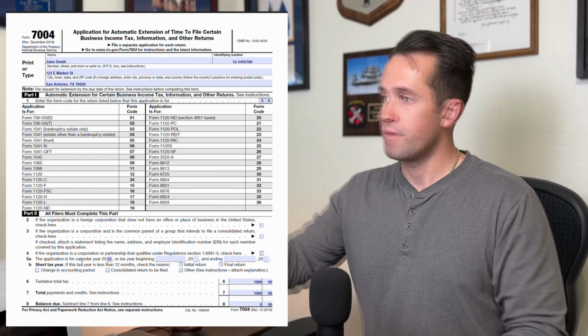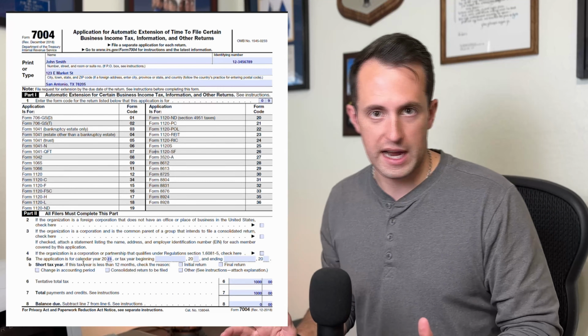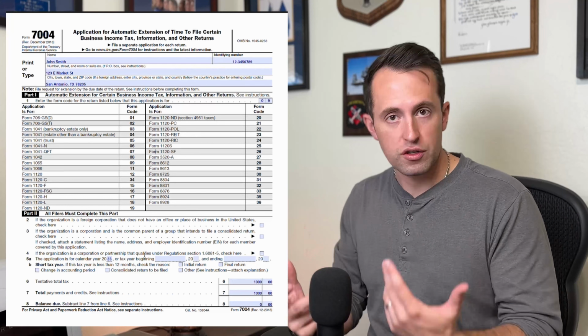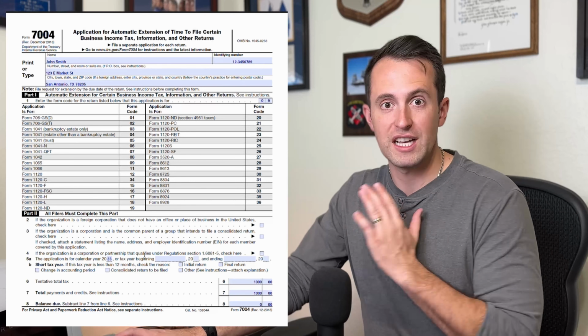For this one, John Smith is just using the regular calendar tax year, which is going to be the same as his fiscal tax year. So that makes it really simple. We're just going to come in here and say, hey, this is for 2023, for the previous tax year. But if you have a fiscal year that is different from the calendar year, you need to just specify what that fiscal year is for you.